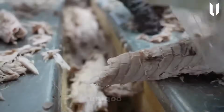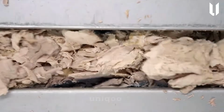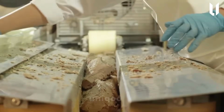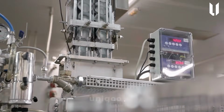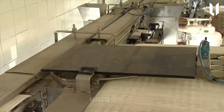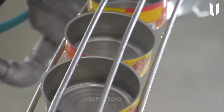The cleaned tuna loins are placed into a channel, which moves them into a compression chamber to form a cylindrical shape. Blades then cut the tuna and place it into cans. These cans are automatically filled and transported in a single line from the filling machine to the vacuum packaging machine. Each filler can process up to 600 cans per minute, ensuring long-term preservation.